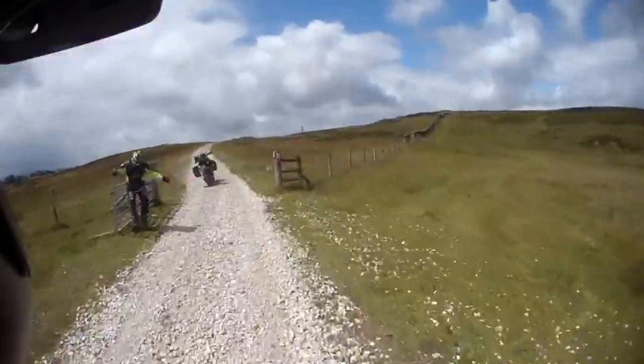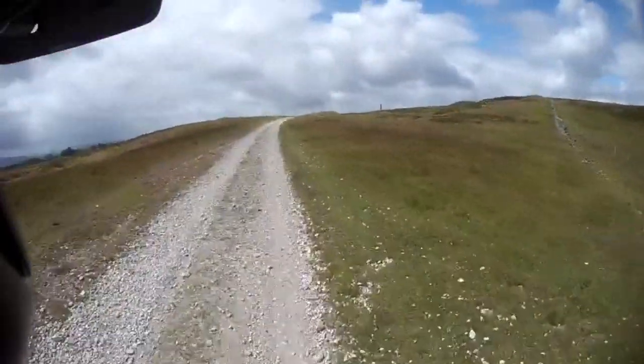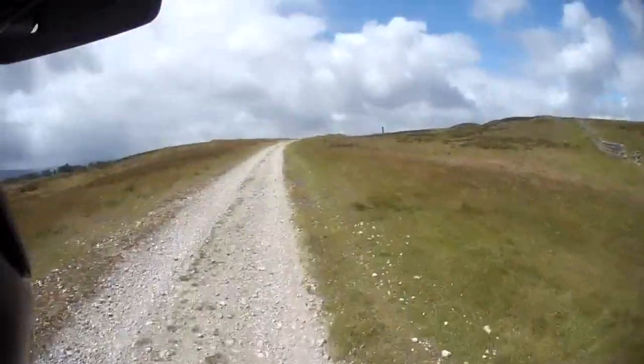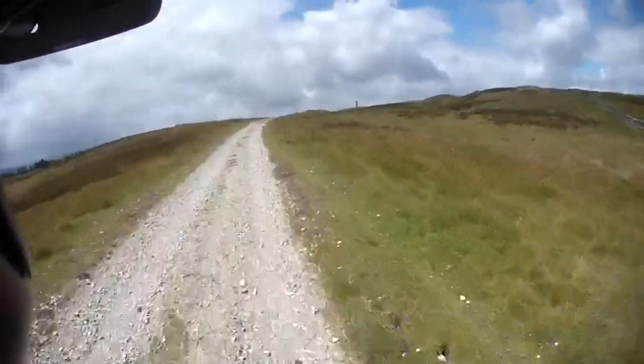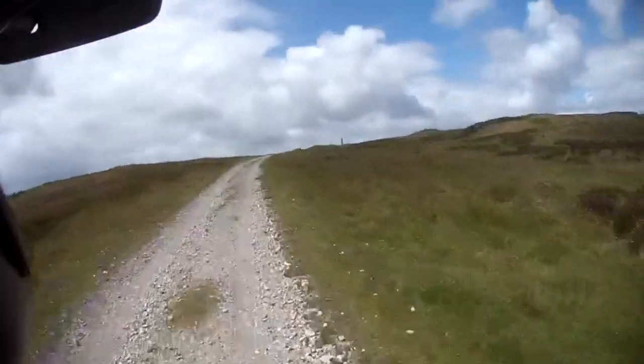There we go, there he is. This is our friend that we met earlier for a little bit of a chat. Very kind of him to hold the gate open for us. He really didn't have to, but it made life a lot easier. Always appreciate it, mate, thank you.